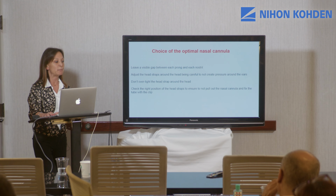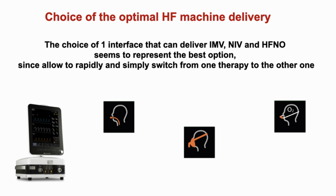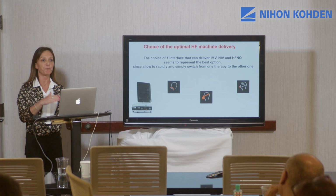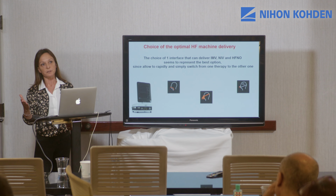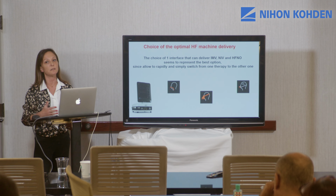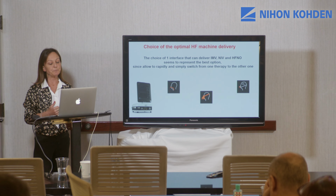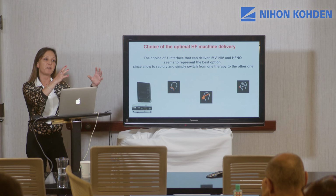And then I would like to say that especially in the ICU or in the emergency department, you know that high-flow nasal cannula can be delivered with different machines, but when you have the possibility to have just one machine that can help you in switching from invasive to non-invasive to O2 therapy, back and forth, it's really simple, because at that point your focus is not on changing the interface and changing the machine. You already have the same machine, and it's definitely faster to change just the interface, and this can definitely relieve a little bit also the work of our nurses, because you have everything at the bedside.